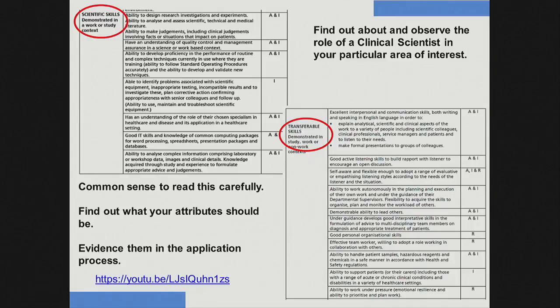Okay, so certainly people who are working in the NHS now will potentially have some advantage experience-wise, because obviously they might have worked with patients, they've been in the environment, they understand the different aspects of the NHS. If you haven't worked in the NHS, then it's a really good idea that before you submit your application, you put on your application that you've arranged to go into a department and look at how a clinical scientist works, look at the different roles involved.